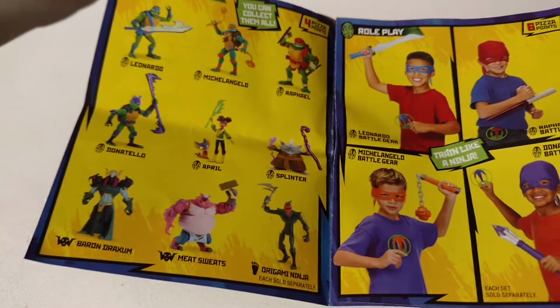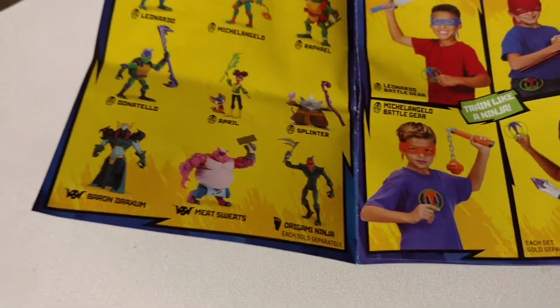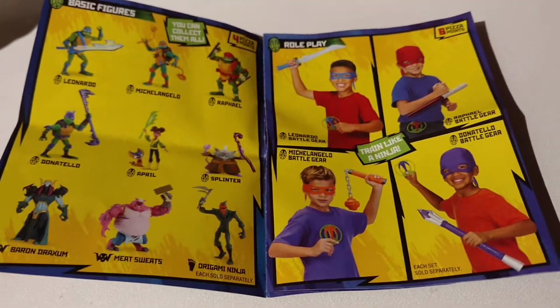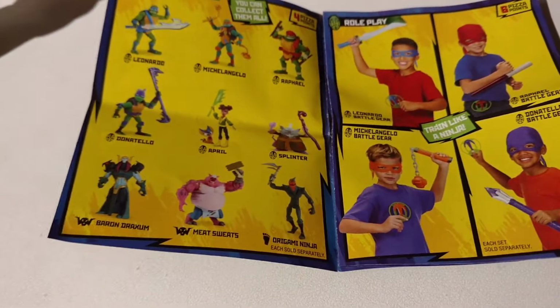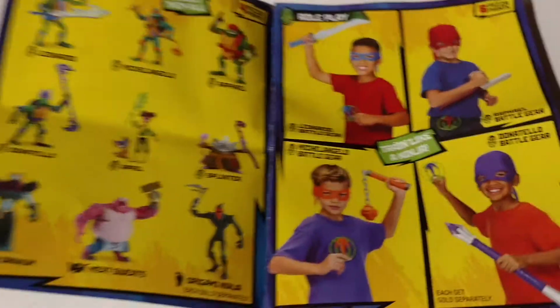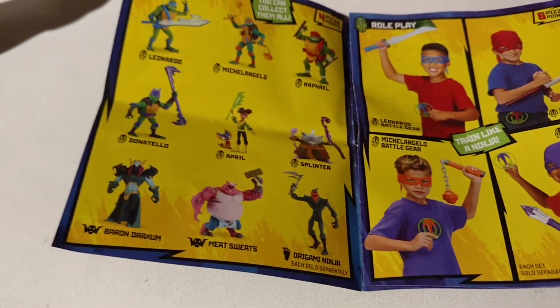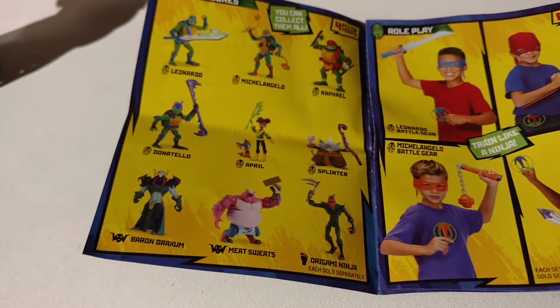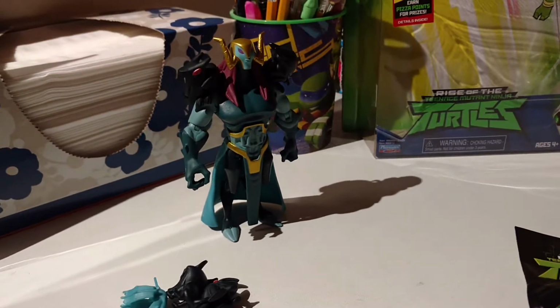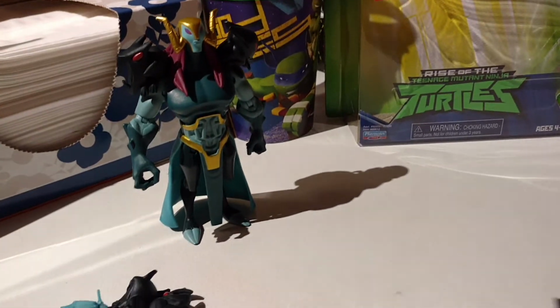Same price as the 2012 action figures, give or take a few cents, but these figures are very cheap at a very affordable price, almost $8.50. So I will be getting two other ones, but let me show you the one that I got today. And his name is Baron Draxum! I'm sorry, I had to do a John Cena joke in there at some point.